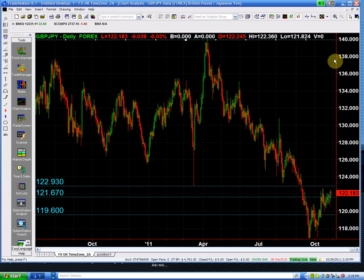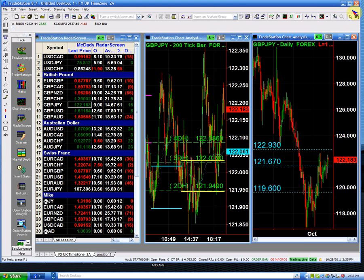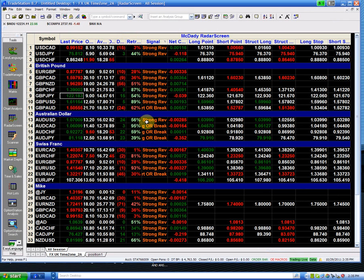We should give the trade some room. If it gets above the 122.93, we should give it some room to work itself out. All right.